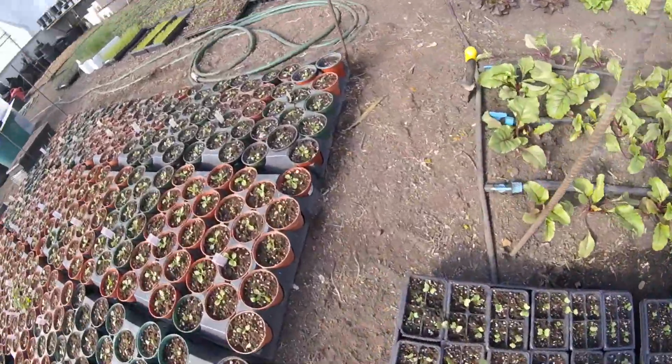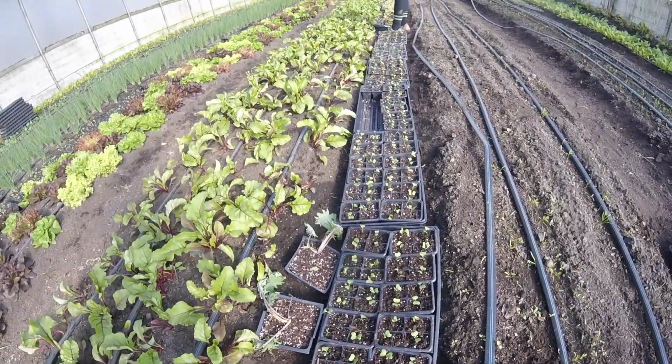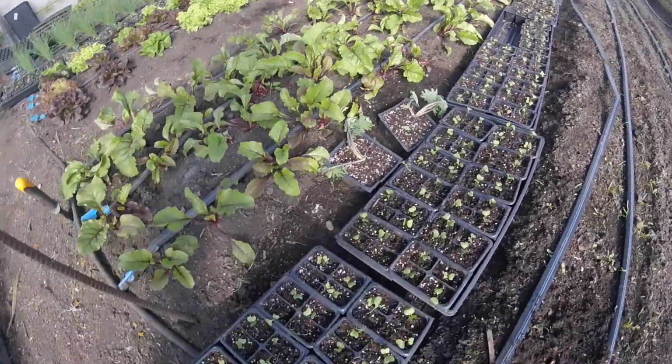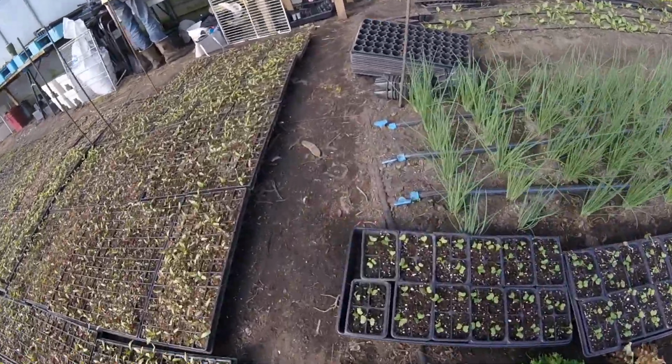The Jade Cross is our main season Brussels. Jade Cross we did. And then we did Red Darling, I think. So that's like the Red Brussels. Conan is our kohlrabi. We ended up putting them into little bigger pots, and this was yesterday.